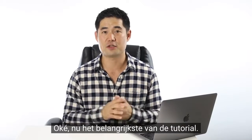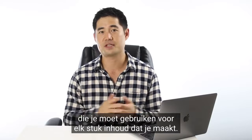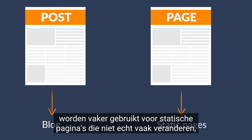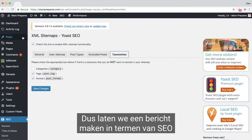Alright, on to the meat of the tutorial, and that's the on-page optimization tips you should use for every single piece of content you create. You can create a new piece of content as a post or a page, and by default, posts are used for your blog, and pages on the other hand are more commonly used for static pages that don't really change often, like your About Us page, contact page, or services pages. So let's create a post.